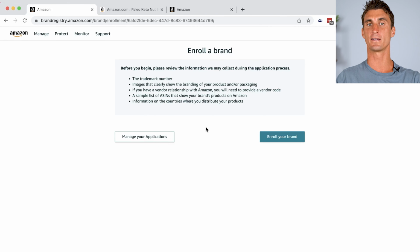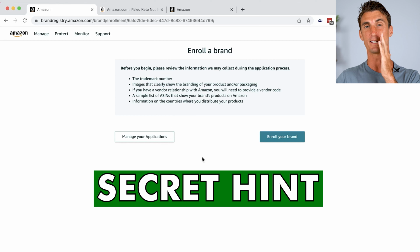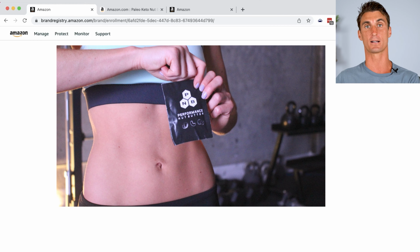There's a few things you're going to need when applying for brand registry. You're going to need the trademark number. You're also going to need an image that clearly shows the branding of your product on the actual package that you're going to be selling, which means that you need the finished product of the product that you are enrolling in brand registry. Or here's a secret hint, you can always just create a mock-up of that product.